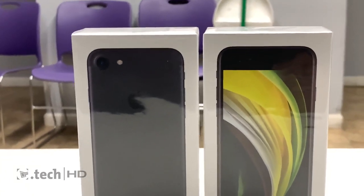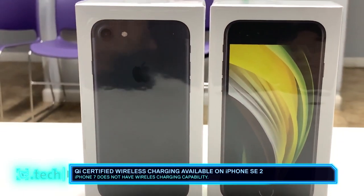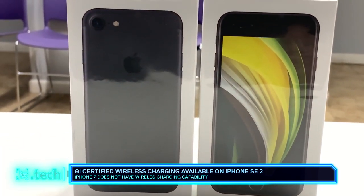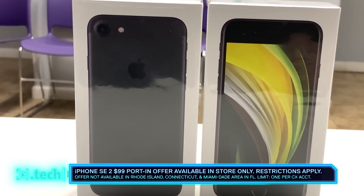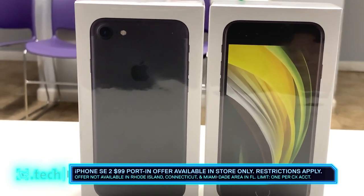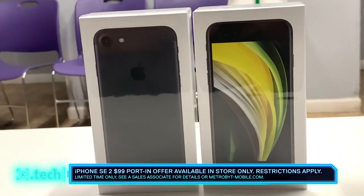Oh, one more thing to add too, the iPhone 7 does not have wireless charging, whereas the iPhone SE 2, you'll be able to use with wireless charging capability, so it is Qi certified. And of course, each of them has a non-removable battery, so that's one shocker you see in these phones. And that is the information I got.